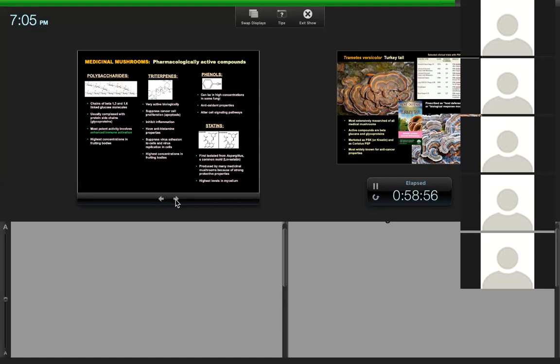You have phenols. When you cut an apple and it turns brown, those are phenols that are produced. They're sour tasting, okay, that's why you don't want to eat browned apples and stuff, but they're very strong antioxidants, and they affect a lot of other kinds of pathways.